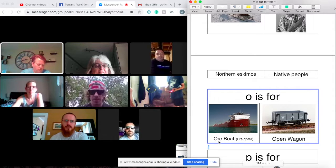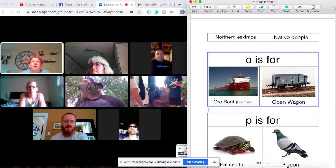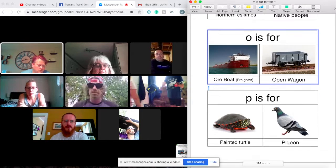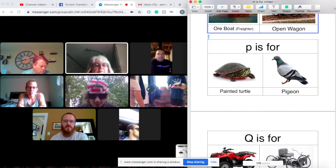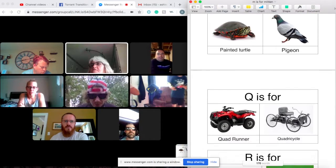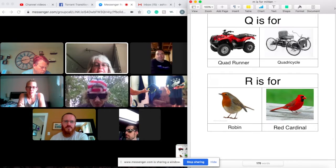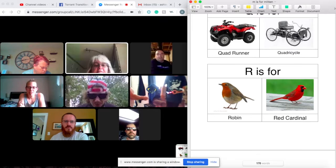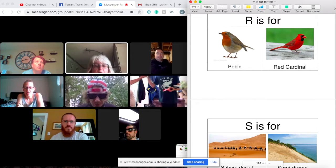O is for an oar boat or an open wagon? Oar boat. Okay. P is for painted turtle or pigeon? Painted turtle. Okay. How about Q is for quad runner or quadricycle? Quadricycle. Nice. R is for Robin or the Red Cardinal? Robin.